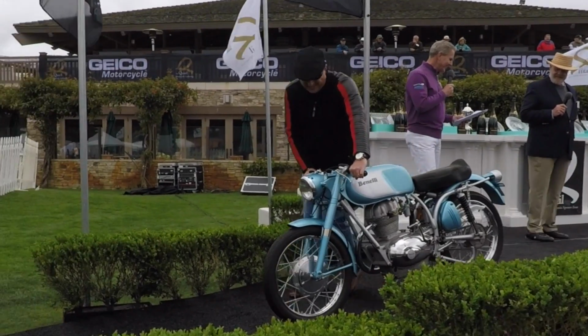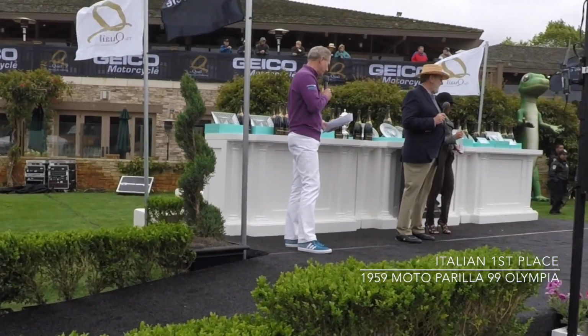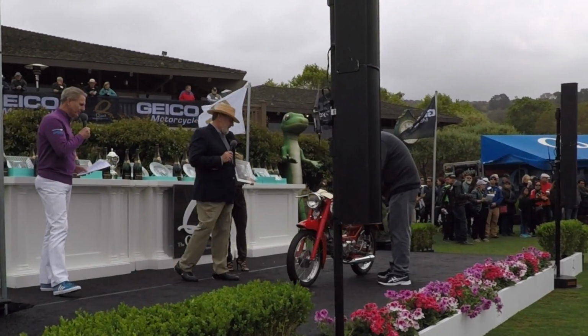Beautiful motorcycle. That brings us up to our first place winner in our Italian class, and that's Vincent Shart with his 1959 Moto Morini. It's a 99 Olympia model. A little piece of jewelry.